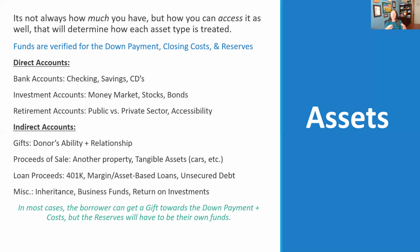And then there's random miscellaneous things like inheritance or business funds, and I lent somebody money, they gave it back to me. Now, these things have a lot of extra strings attached. So ideally, we make sure that the money is directly in your access. And if it's indirect, just expect a little bit more paper trail. Now, when we talk about gift funds as well, most of the time you can get them, but there are caveats around that. And your reserves always have to be your own money. So even if you're getting a gift for, say, the down payment or the closing costs, the reserves typically always have to be your own money if they're needed.